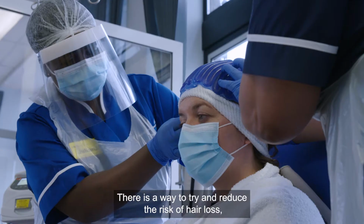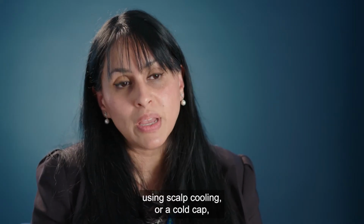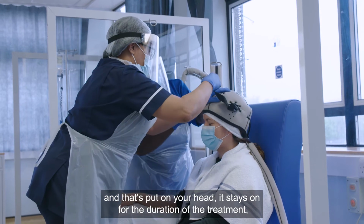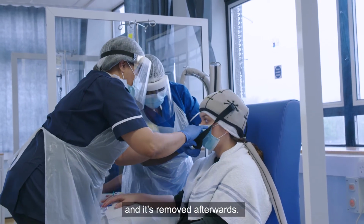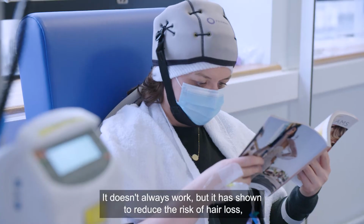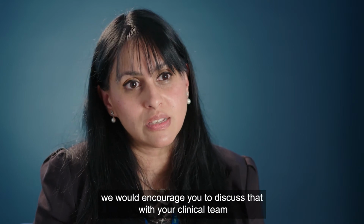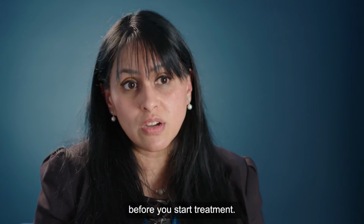There is a way to try and reduce the risk of hair loss using scalp cooling or a cold cap, and that's put on your head, stays on for the duration of the treatment, and it's removed afterwards. It doesn't always work, but it has shown to reduce the risk of hair loss. If that's important to you, we would encourage you to discuss that with your clinical team before you start treatment.